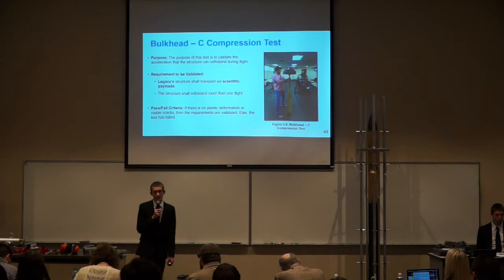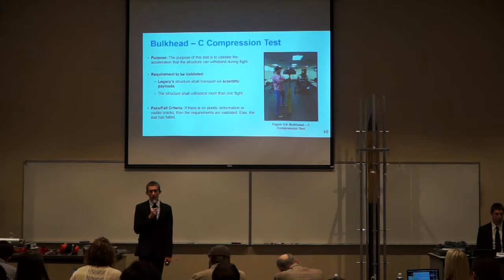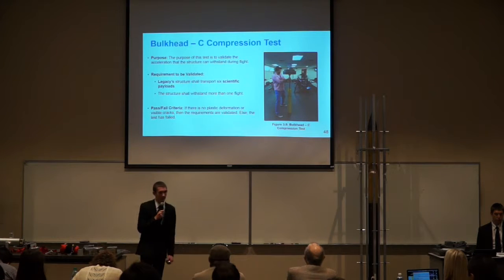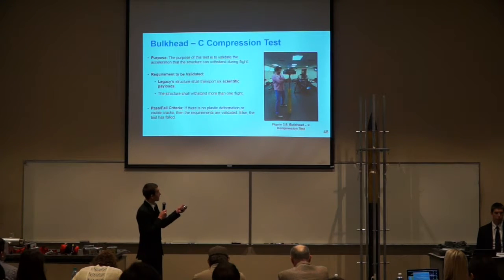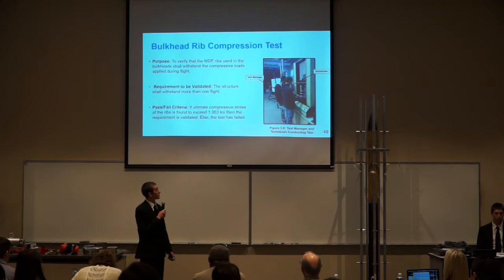The purpose of the bulkhead C compression test was to verify that bulkhead C, which is located in the payload section, would be able to withstand the forces expected to be encountered during the mission from the scientific payloads along with the electronics and recovery subsystem. The test was conducted by taking a barbell and placing it inside of the payload section of the structure on top of bulkhead C and loading it up to 200 pounds. The pass-fail criteria is that if there's no plastic deformation or visible cracks, then the requirement shall be considered validated, and this test was conducted and the requirement was validated.